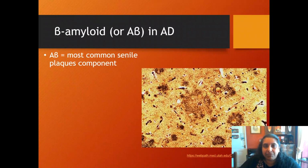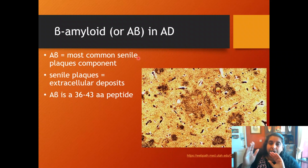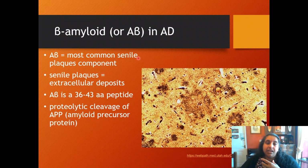So what is beta amyloid in Alzheimer's disease? Amyloid beta or beta amyloid is the most common senile plaques component. What are the senile plaques? They're extracellular deposits. A beta is a peptide, so it's made of a string of from about 36 to 43 amino acids. And it's created by the amyloid precursor protein first being translated, and then it's proteolytically cleaved. So you have the full APP protein, and then it's cut into the A beta peptide.